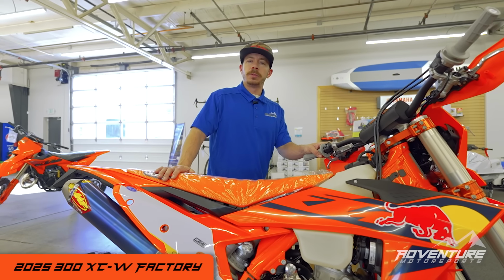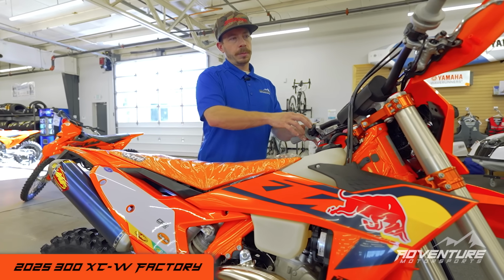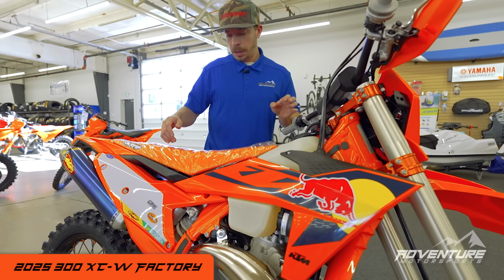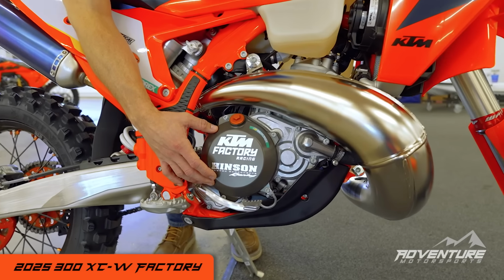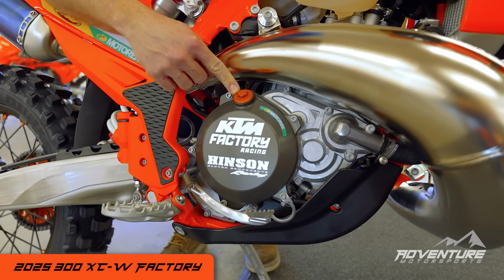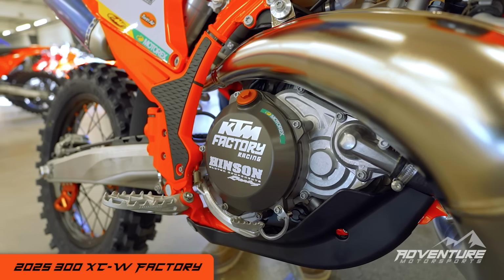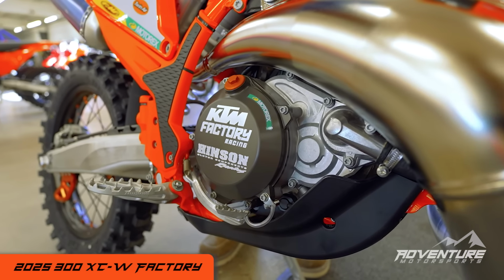Okay, so the Factory Edition model will actually come standard with the same seat, map switch, and radiator fan that the Hard Enduro and Champion Edition will. One thing that I'd say is different is your clutch cover and the orange anodized oil fill plug. You don't get a Hinson clutch basket in this bike, but you do get the cover. Just a little extra bling.